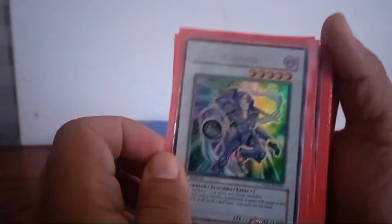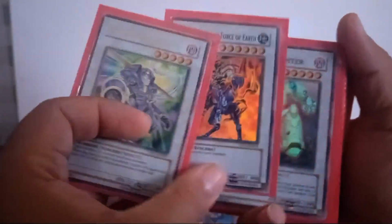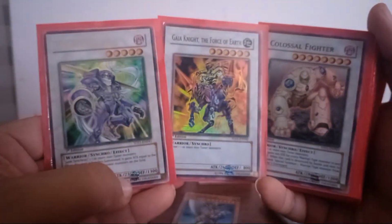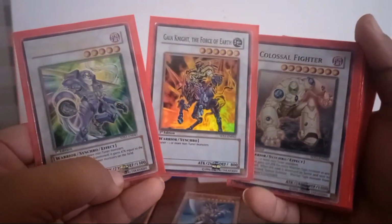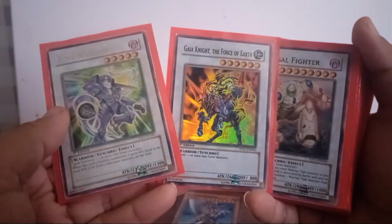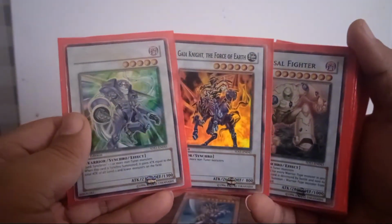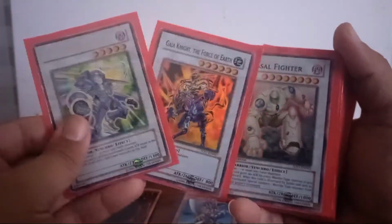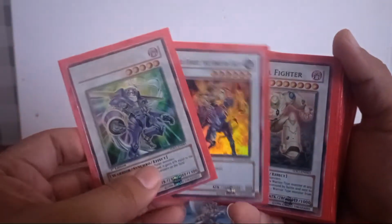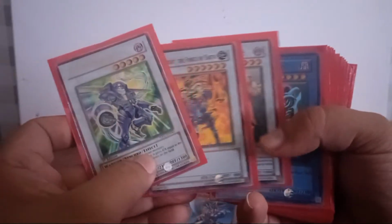Now these three were my first Synchro monsters. My brother bought me a pack here, and I've had these since 2009. Man, they are super holographic. Junk Warrior, Gaia, and this Colossal Fighter, I believe. Yep, I've had these for a long time.